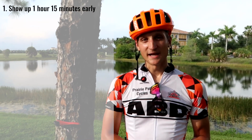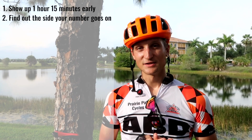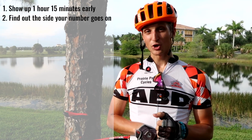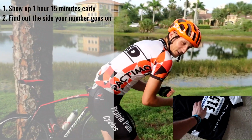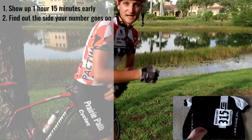So get your number, and what you're going to do, this is step two, is ask them what side to put your number on. This is really important because in order to not make a fool of yourself, you have to pin your number correctly. And that means if it goes on your right side, you have to make sure when you're leaned over like this, the number reads properly and not upside down.